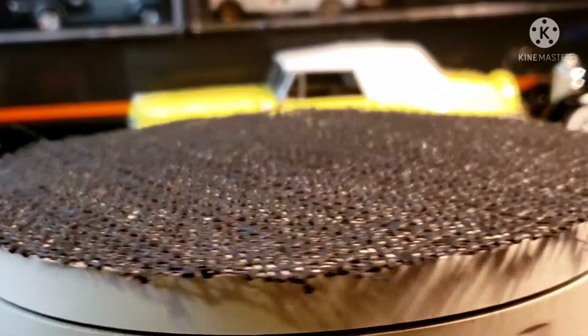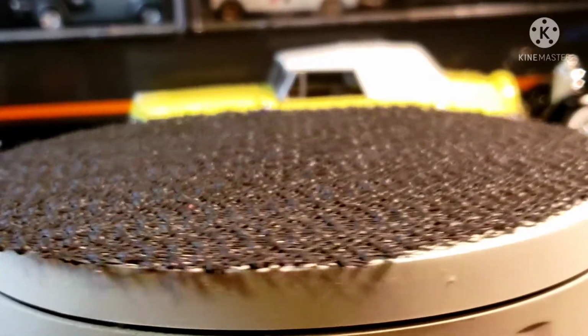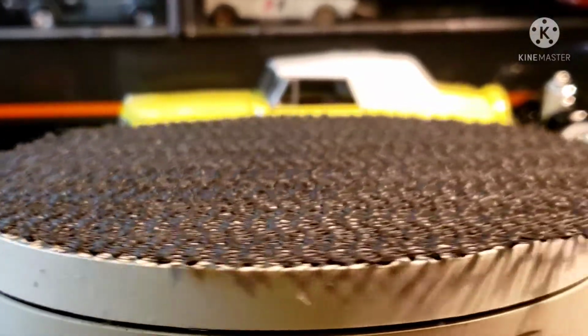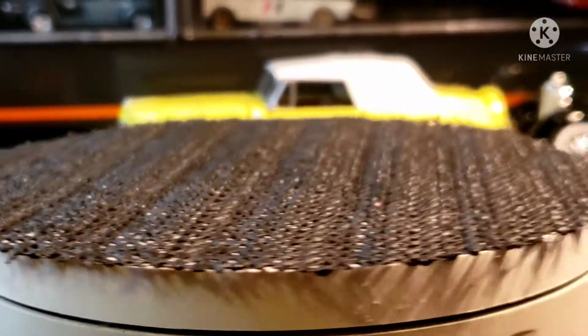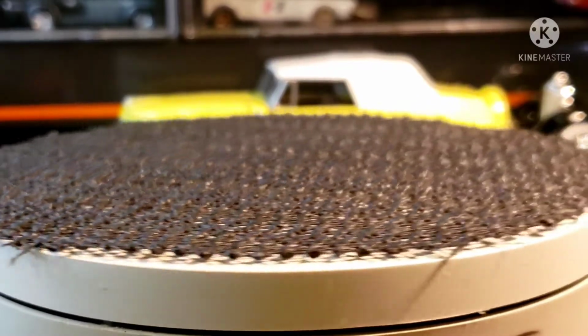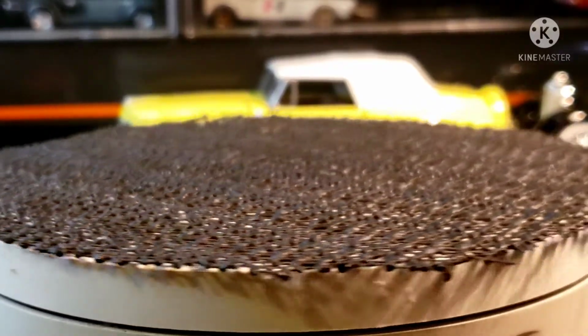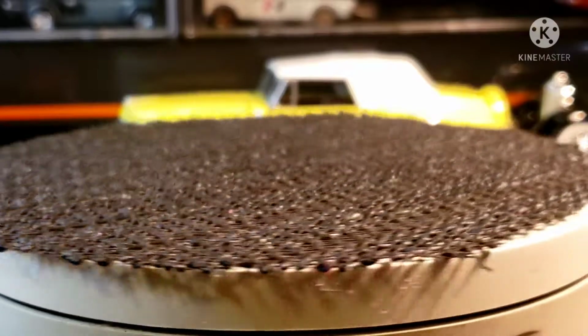I know I've kind of been missing in action for a little bit, but I'm trying to get some stuff together here. But we'll worry about that later. Right now, let's show these cars.